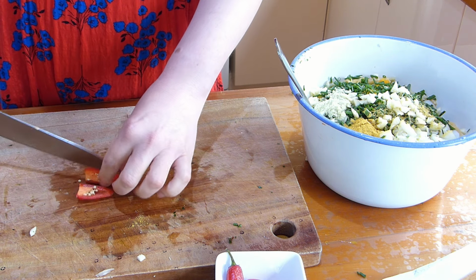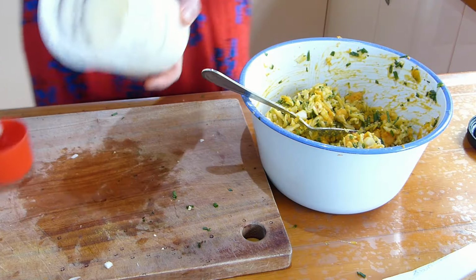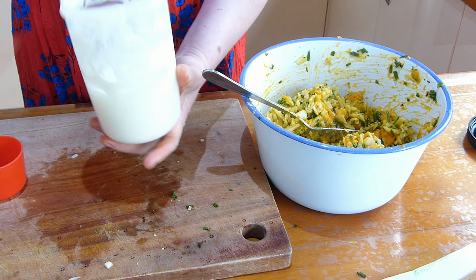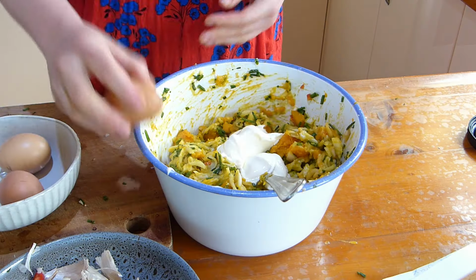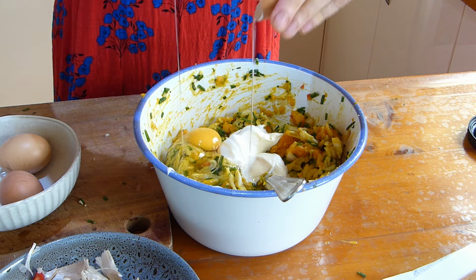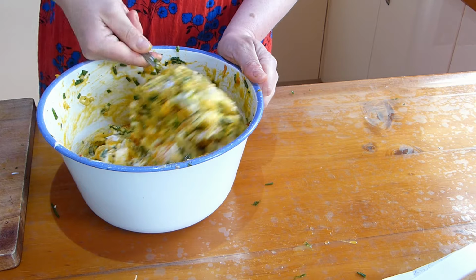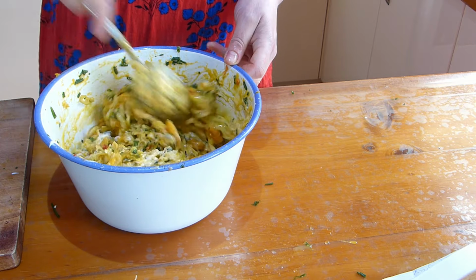And so chop that fine again, keep the seeds. So I have a homemade plain yogurt and I'm going to use 1/2 cup of that. The last thing I will do now is put 3 eggs in. And now that all the ingredients are in, I'm going to just stir it all together.